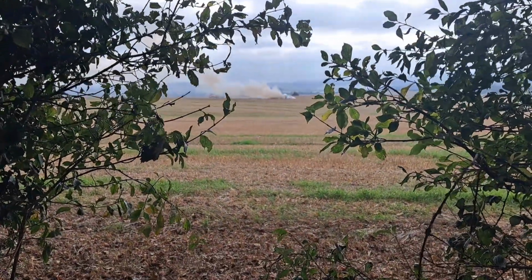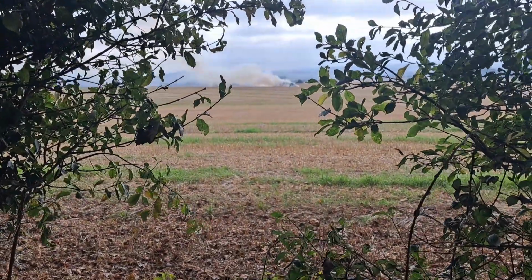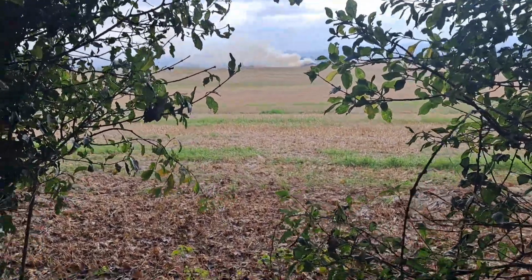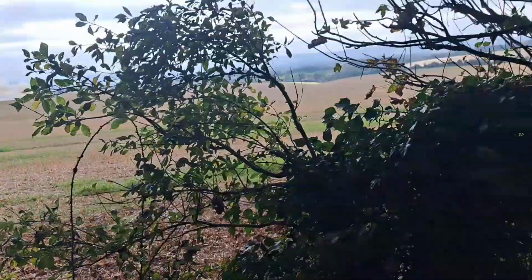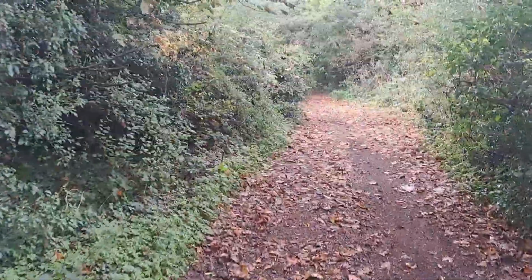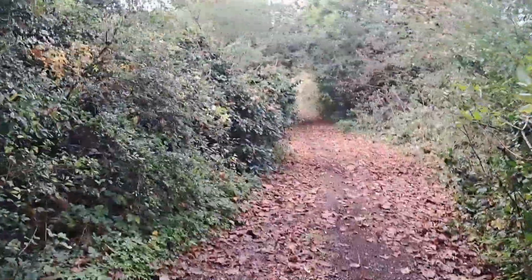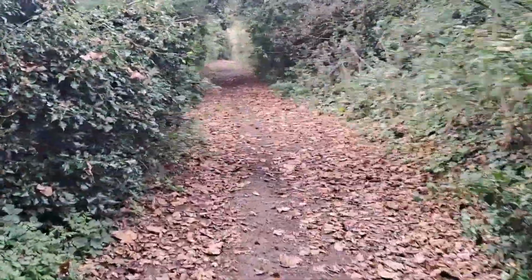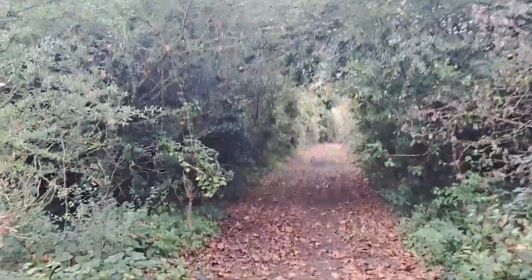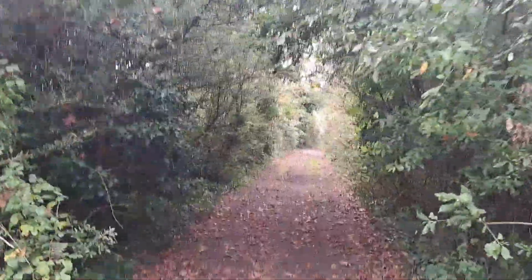Farmer there having a bit of a bonfire. Very nice. I do like the smell of bonfires. I do like them very much. One thing I like is in autumn when people are burning dried leaves. That's quite a nice smell, I think. I do like that smell.